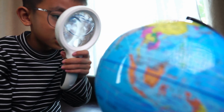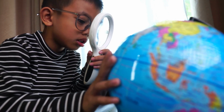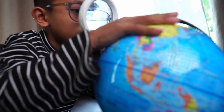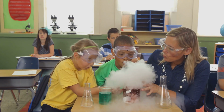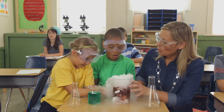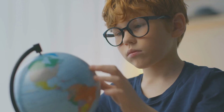Our journey didn't stop there. We built a homemade barometer, a simple yet powerful tool that demonstrated how atmospheric pressure impacts our weather. And who could forget the simulated volcano eruption? This captivating experiment illustrated the volatile nature of our planet and the dynamic processes that mold its landscape.